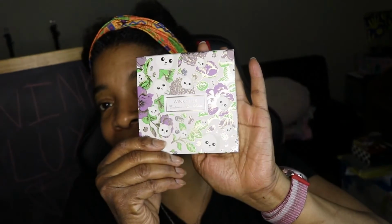eyeshadow compacts here. So let's go ahead and look at their shadows. Palettes, I said compact, sorry, palettes. So let's see, the one that I got, they do have something called a mini palette for $25. I did get the Kitten eyeshadow palette for $25, which is right here. Yep, $25. Mine is the Cashmere Kitten palette. The Cashmere Kitten palette. And let's go ahead and open, and there goes the plastic. Never fails every time.